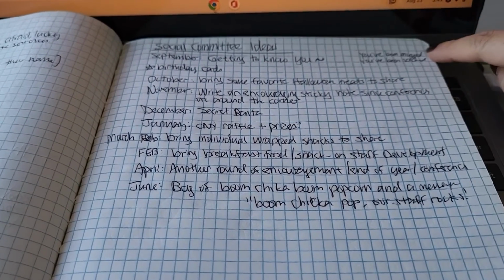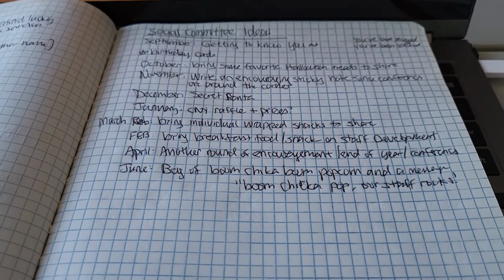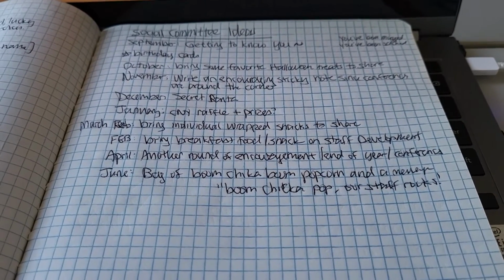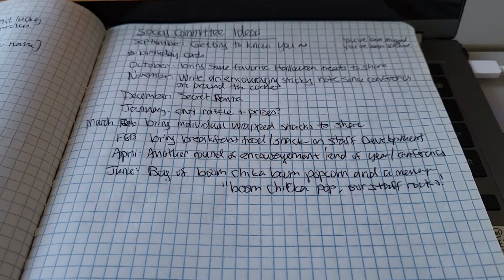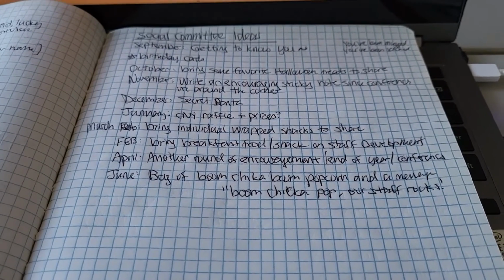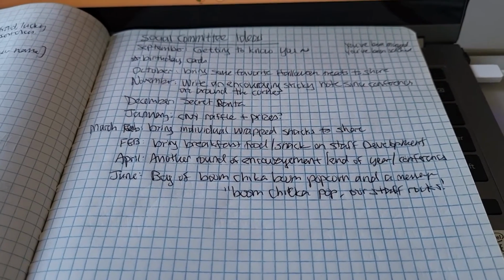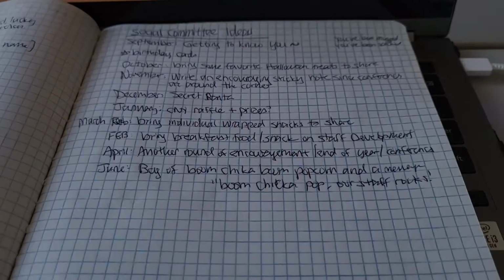I also wrote down things like you've been mugged or you've been sacked, where you give a little bag or a mug full of goodies to someone. We did something like that last year, but I don't know, maybe I'll change it up. If you have something similar, or you do something within the social committee, or the committee has done something for you and you enjoyed it, please let me know and I'll add it to my notes.